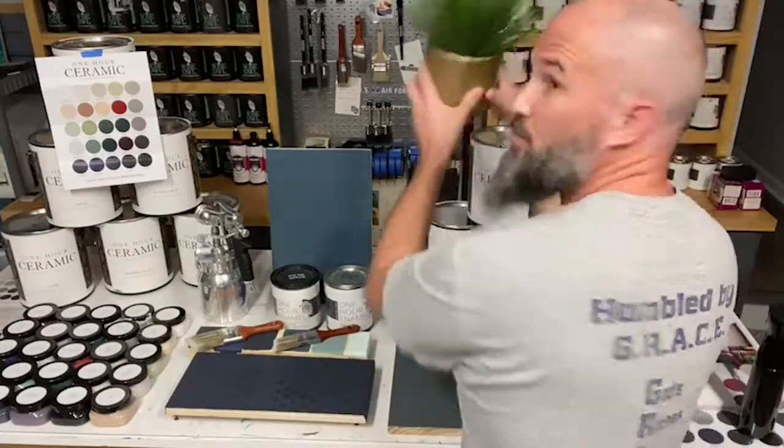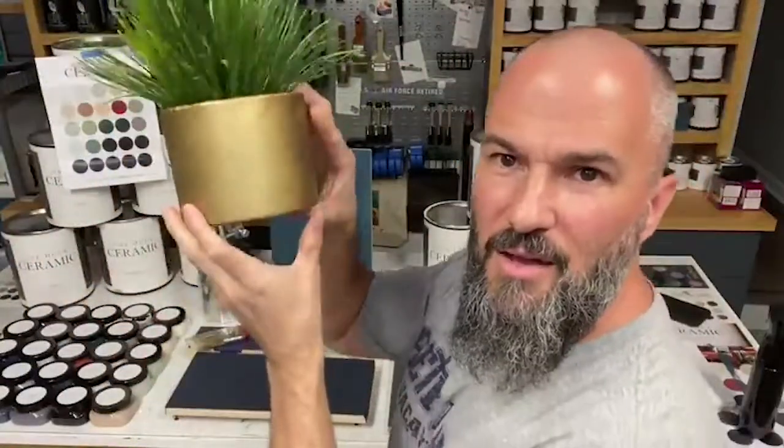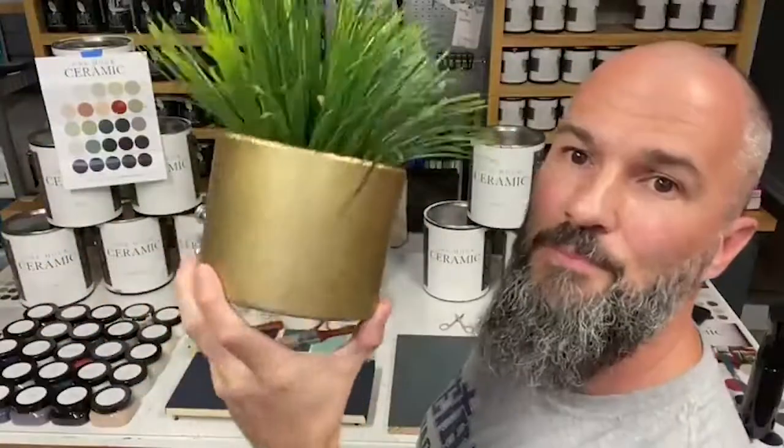Oh, while I'm here, for the people that caught the live about the metallics, I wanted to show the final result. In case you were wondering, I had a couple people ask what did that plant end up looking like, Mark? It ended up looking amazing is what it ended up.